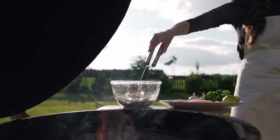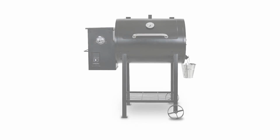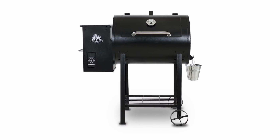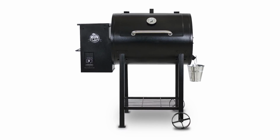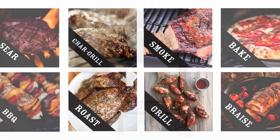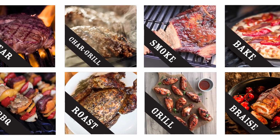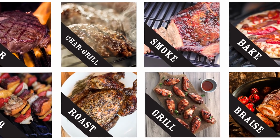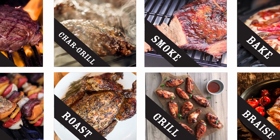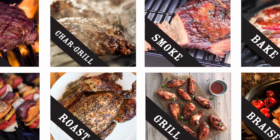This assembled product weighs 70 pounds. It's made of heavy-gauge steel components with complete structural strength and durability. These high-value grills are meant to last and give you the best value for your money. The Pit Boss 700 FB wood-fired pellet grill with flame broiler surely makes it easy to prepare and serve some of the best gourmet dishes you love.